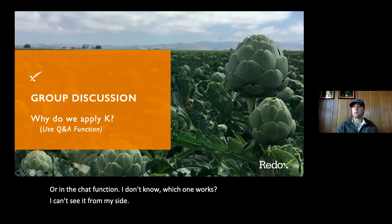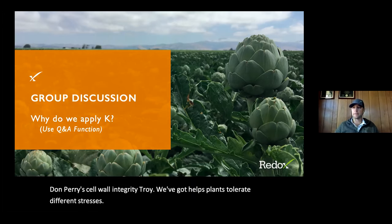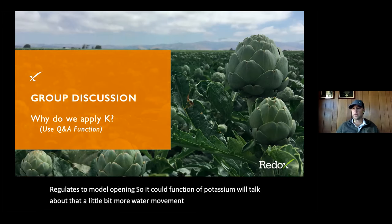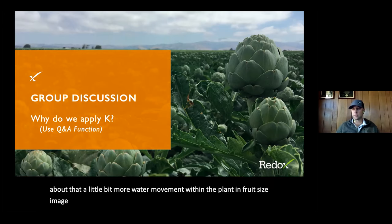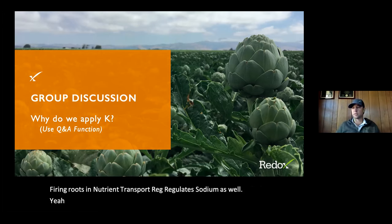There we go. Don Perry says cell wall integrity. Troy, we've got helps plants tolerate different stresses. Yeah. Regulates stomatal opening. It's a good function of potassium. We'll talk about that a little bit more. Water movement within the plant and fruit size. Mitch from Florida. Yep. That's a major one in our fruit bearing crops. Firing roots and nutrient transport, regulates sodium as well. Yep, all those are important functions of potassium.